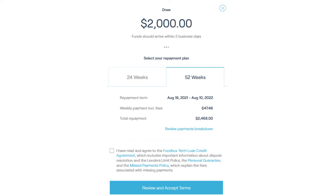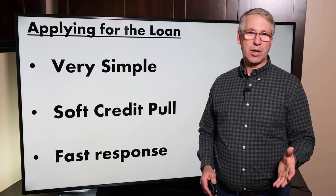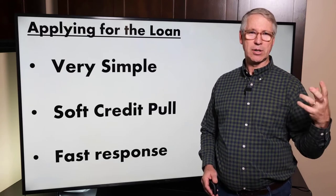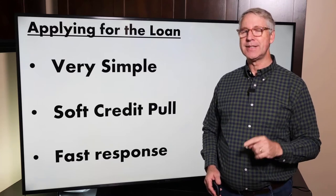It does do a soft credit pull. That's important to understand. Now, a lot of places, if you apply for a loan, it's a hard credit pull. And some people feel like, how can that be that they can do this without doing a hard credit pull that will actually hit your credit score? Well, they don't. And we'll talk about why that is as we go through.